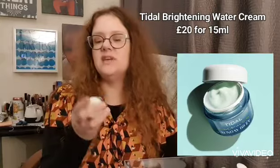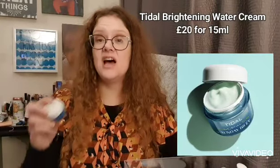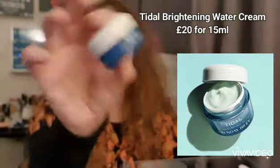Let's look at the Tidal Brightening Water Cream. So they've got a couple of moisturisers. I only had a small one of these. This is not really my thing. I'm not a massive water cream fan. I know some people are obsessed with Tidal, but I just thought I'd give it a go because I wanted to get the whole experience of Sunday Riley. But just to make it clear, I didn't use that religiously. I used just that one sample of it.